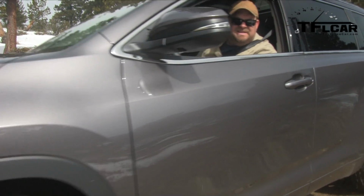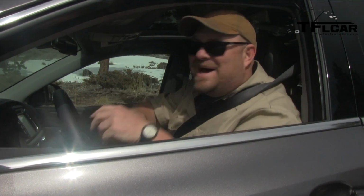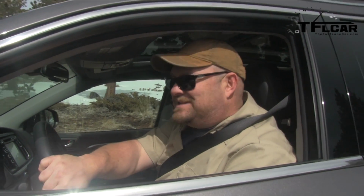Well, I'm glad I did lock the center diff. It's actually pretty slippery. A lot of ice on top of the rocks, and then there's snow on top of the ice, so it makes it kind of challenging. Well, it's fun.